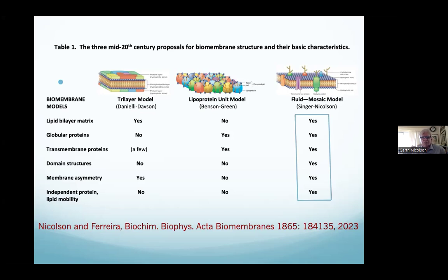And there were a number of reasons why this was wrong, and I'm not going to go into that, but essentially, we have to have a lipid bilayer in membranes because it's been shown the membranes have a lipid bilayer. Proteins are globular, and it can't have that with the Daniele-Dobson model. And there are transmembrane proteins. They can actually go through the membrane, and that's not really shown here. There are domain structures of membranes. I'll get back into that because it's very important.